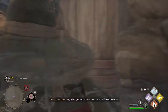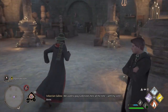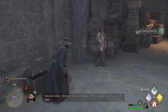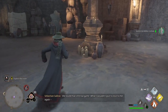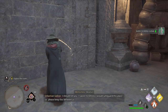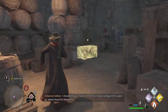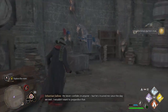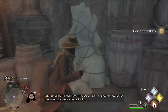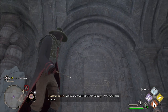My friend, Ominous Gaunt. He named it the Undercroft. We used to play gobstones here all the time. With my sister, Anne. She loved that infernal game. What I wouldn't give to lose to her again. I should tell you, I swore to Ominous I would safeguard this place. So please, keep this between us. He never confided in anyone. But he's trusted me since the day we met. I wouldn't want to jeopardize that. We used to sneak in here almost daily. We've never been caught.